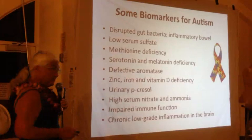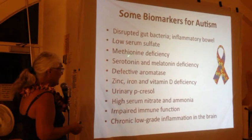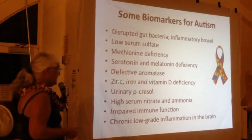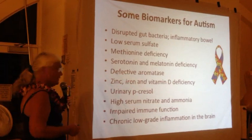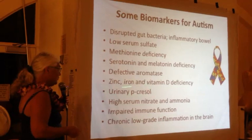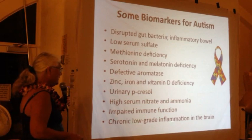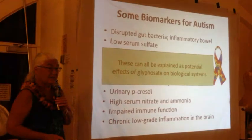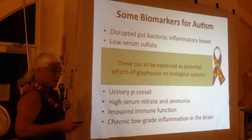So here's a bunch of biomarkers that I identified for autism: gut bacteria disrupted, inflammatory bowel, low serum sulfate, methionine deficiency, serotonin and melatonin, these are those neurotransmitters, defective aromatase, various deficiencies in zinc and iron, and that was already mentioned in the previous talk about glyphosate causing the plant to take up less of this, vitamin D deficiency. This is interesting, urinary precursor, I'll say more about that in a moment. And then these other problems here, immune functions, nitrate ammonia, chronic low-grade inflammation in the brain. All of these problems can be explained by glyphosate, and we talk about that in our paper. It's amazing, the effect of glyphosate on biological systems.